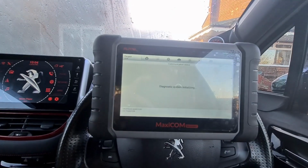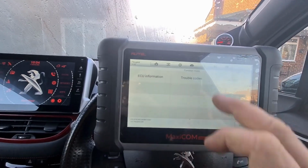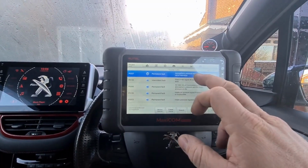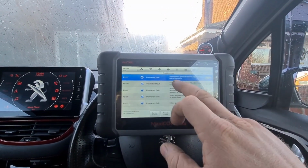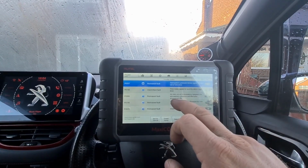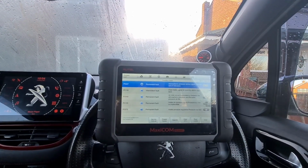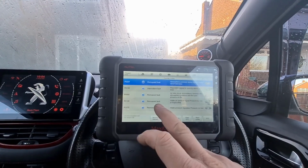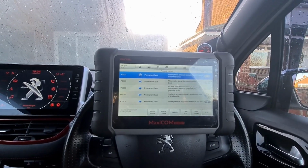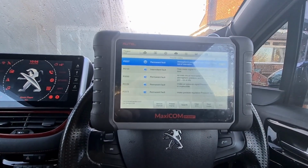So we'll go into the ECU. Could be more than one fault here. So atmospheric pressure sensor, signal voltage out of tolerance, flow meter signal air quantity above upper limit. Air intake circuit inconsistency between the atmospheric pressure and the turbo pressure at idle. That's a permanent fault. Intake air pressure signal pressure too low or implausible. That's permanent, and the last one's permanent as well, with intake pressure regulation pressure too low.